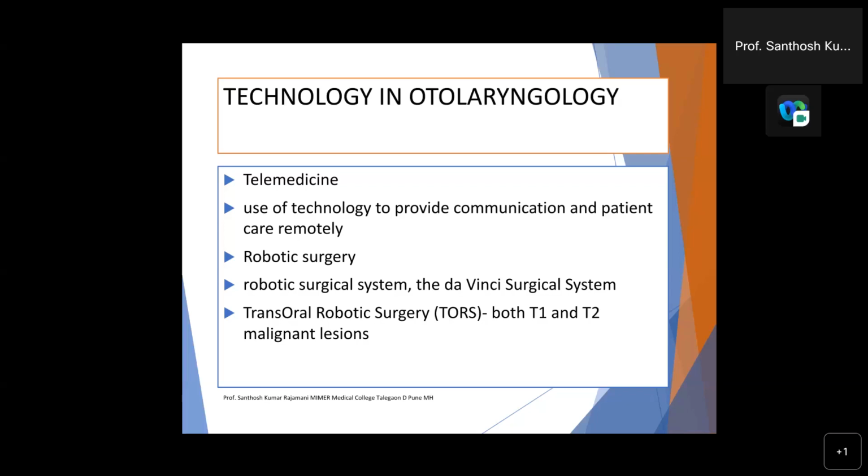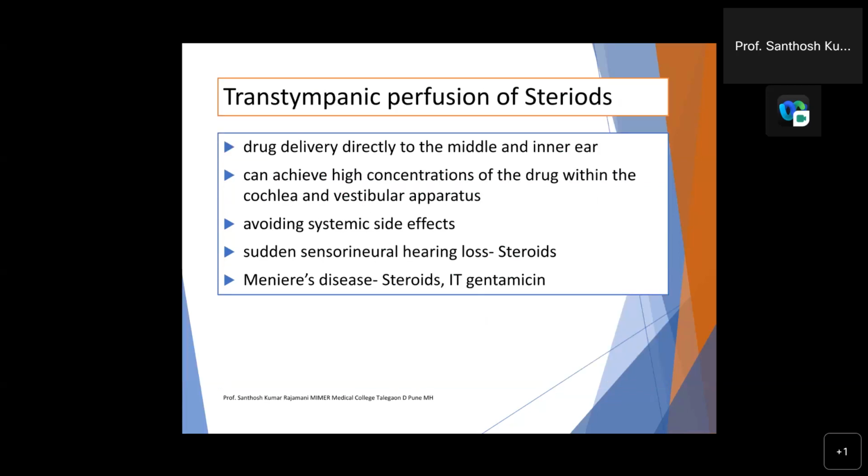The main indication for TORS is T1 and T2, limited malignancy of the oral cavity and oropharynx. So the main role of robotic surgery in ENT is oral cavity, oropharynx, and supraglottic lesions. Please remember this: robotic surgery in ENT is limited to skull base surgeries, oral cavity malignancies, oropharyngeal malignancies, and supraglottic malignancies. So these are some of the places where robotic surgery is being used. Of course, some parapharyngeal tumors, especially medially placed parapharyngeal tumors, can also be dealt with by robotic surgery.